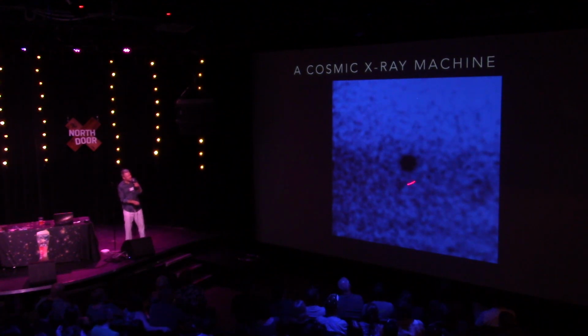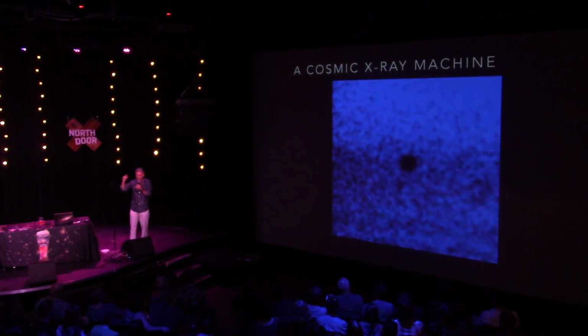So this shadow is not the optical surface, the visible light surface of the star. This is actually a bit bigger. This is the star plus atmosphere. And so we can actually use this shadow to measure the height of the atmosphere of Titan.